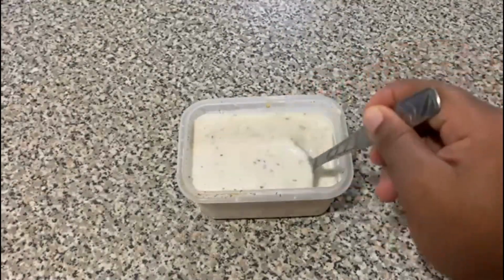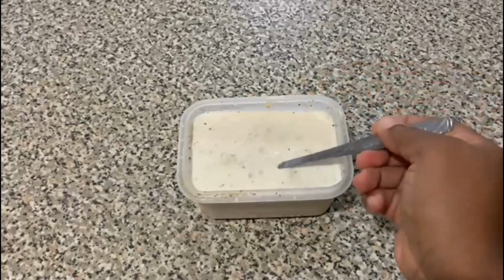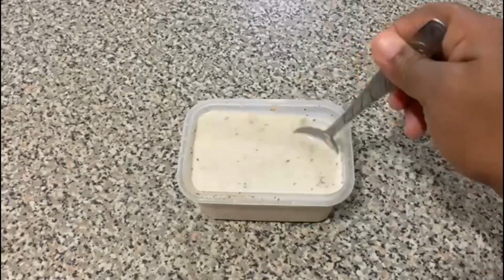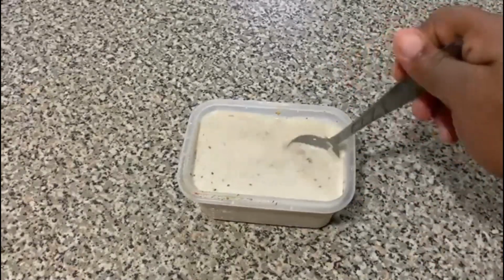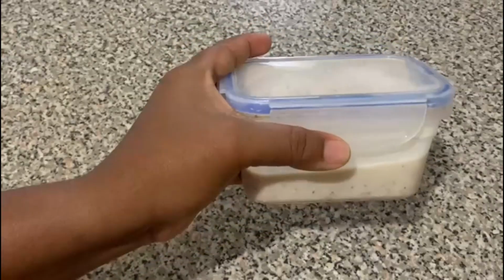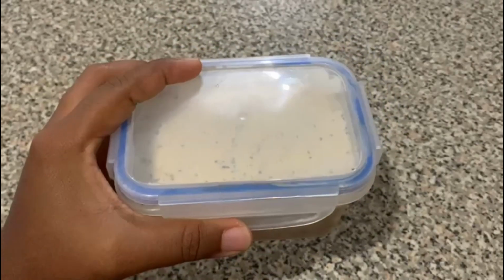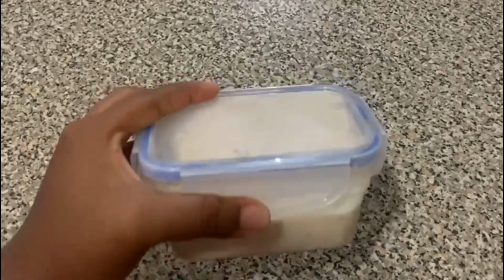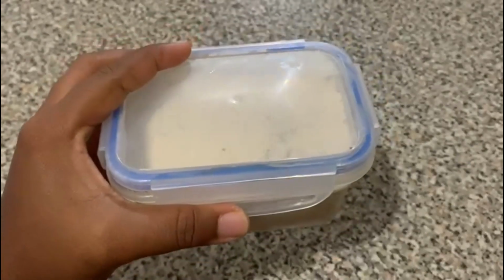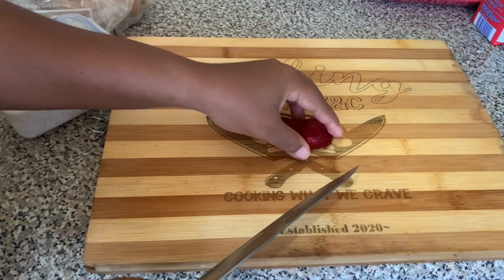Mix it to get everything fully combined. So it's well flavored with all of those spices. It's sweetened with the honey, and a lot of good stuff right here. This is my oats. I'm going to put it in the refrigerator and I'll pop it out tomorrow, add my toppings, and then I'm all good for breakfast. So this is what I have tomorrow for breakfast, and this is what I normally have like every 2 to 3 days out of the week for breakfast.